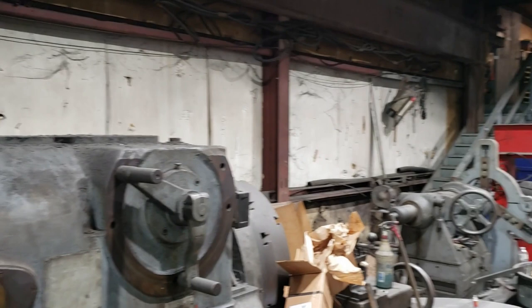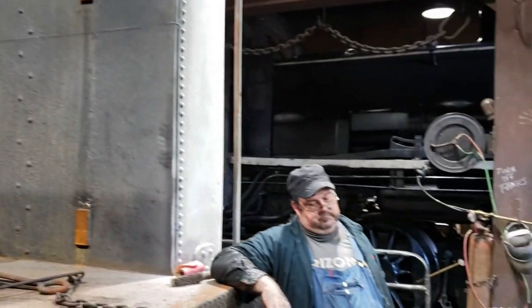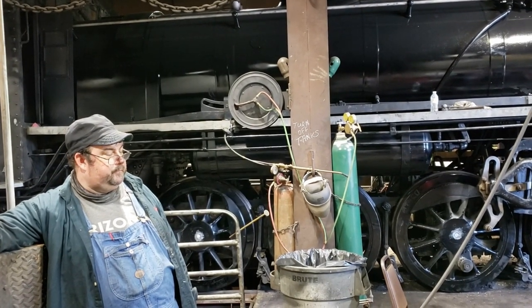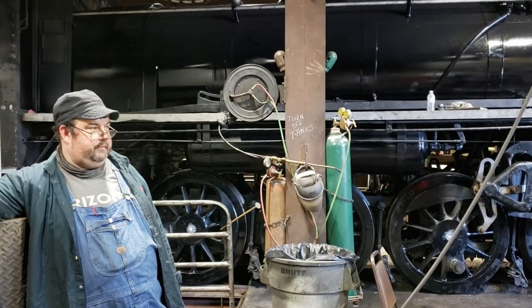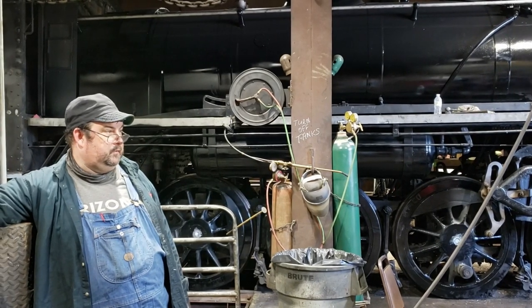How reliable are they? Each engine has its quirks, but they're pretty reliable. We had a broke spring on 70 this week. That's the first one we broke in 5 years, so that's, to me, not a big deal.